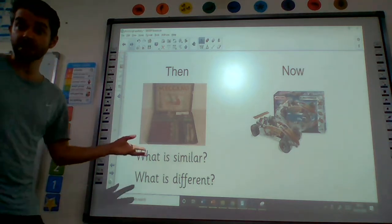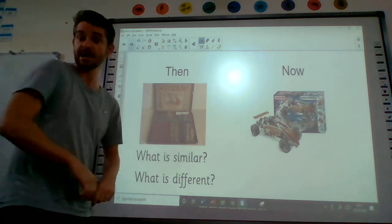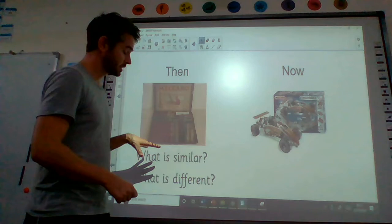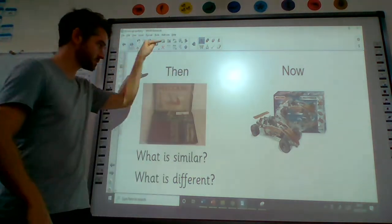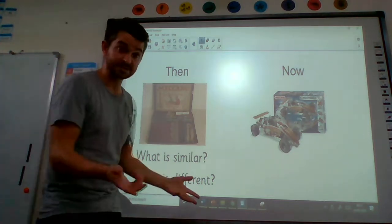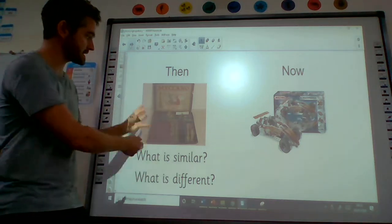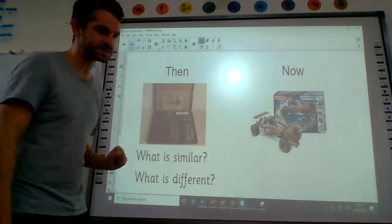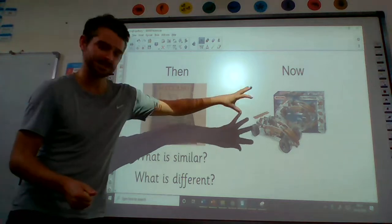Okay, the things that are similar, you might have said, it's made of metal. That is similar. Meccano is still mostly made of metal. Another thing that's similar, it comes in a box. This one comes in a box. This one comes in a box. The other thing that's similar, you can still make things with it. This boy here has made some sort of tower or crane, and this person here, it's showing you how to make this race car. It does look fun. It's a bit like metal Lego.